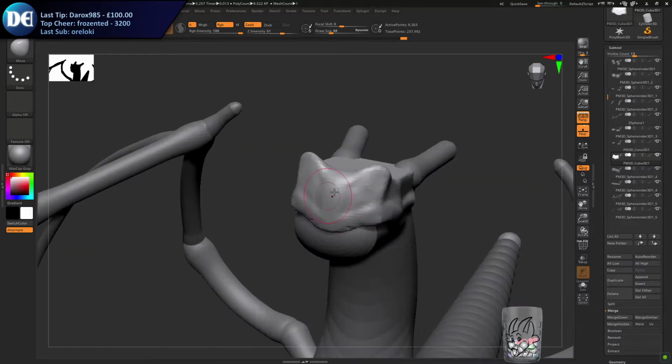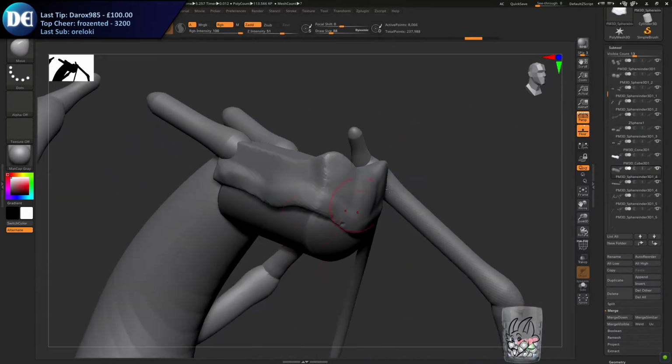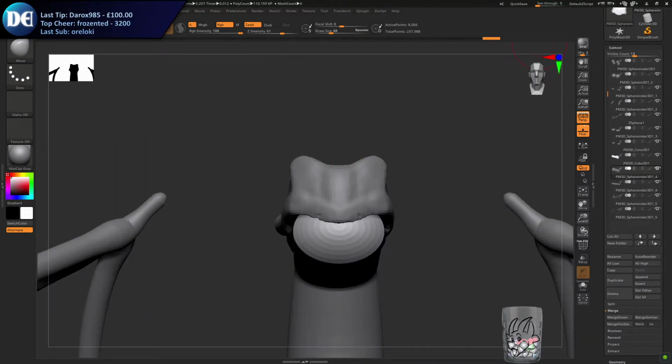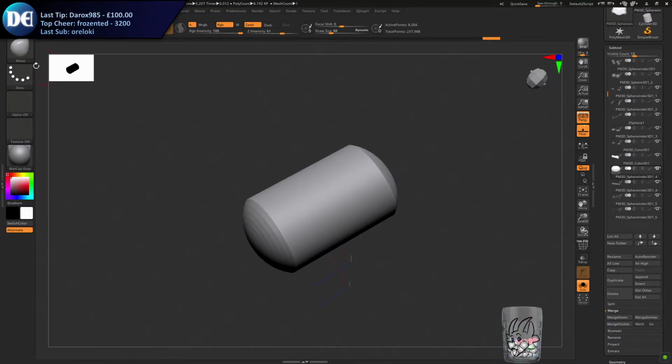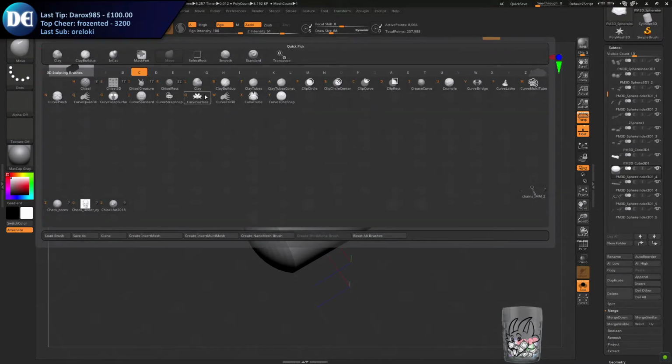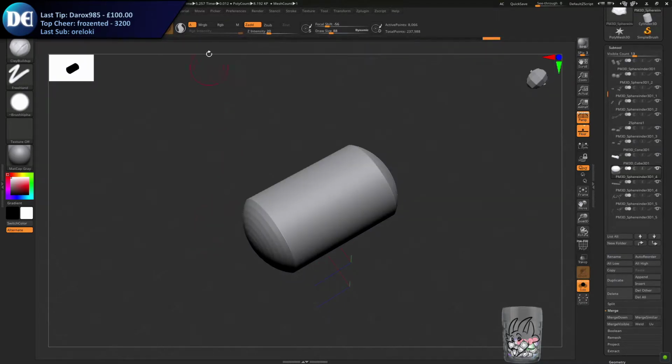Right, let's do that. Add that chin. It's got quite a unique mouth shape, doesn't he? It's got a very unusual shape as far as I can tell. Let's get the clay polish. Or clay build up even, and sculpt it in this mode.